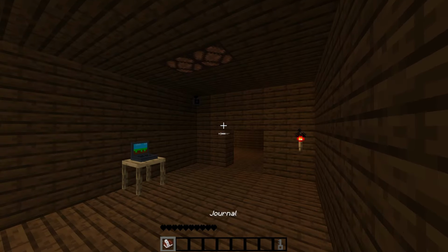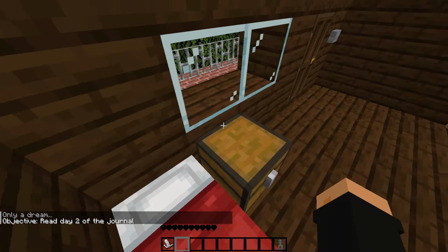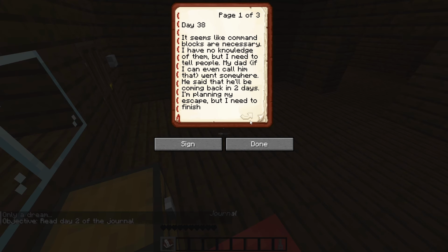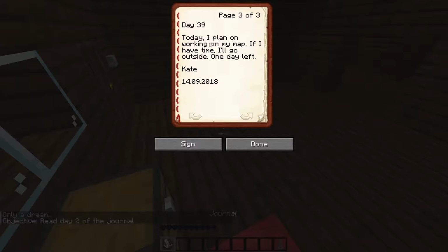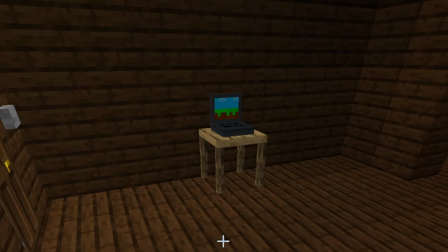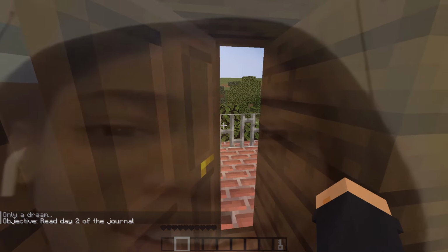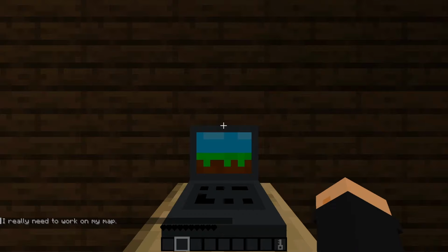Oh! Scared me. Read day 2 of journal. Oh, there's different days! Today, I plan on working on my map. If I have time, I'll go outside. Yay, one day left. Can you believe it, guys? If I finish it, I'll go outside. I haven't been outside yet. I'll be able to go outside. Oh, I need to work on my map. Oh! My video game map. I thought it meant, like, my actual map.